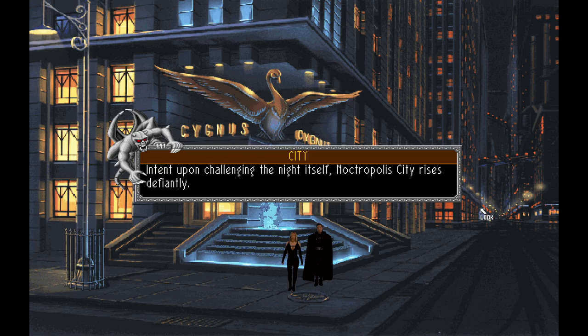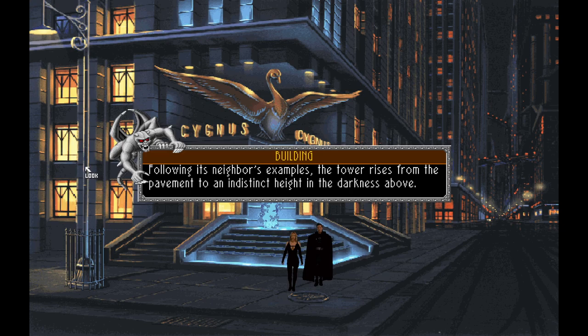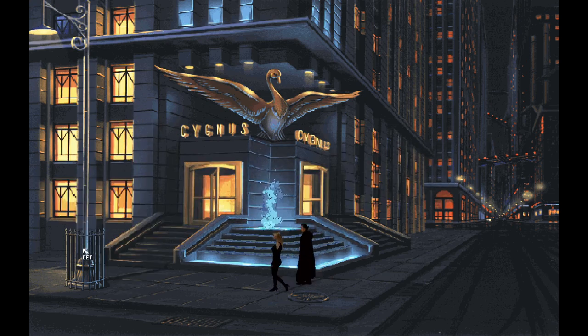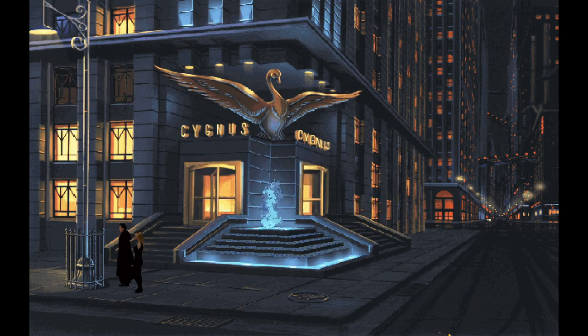You know, someone had a lot of fun writing the descriptive text for this game. I don't suppose I can get this. Oh, am I going to get it? Oh, okay. My vandalizing continues.